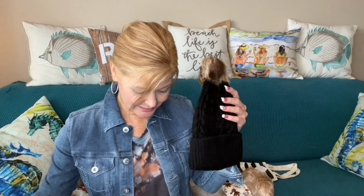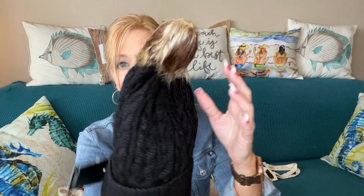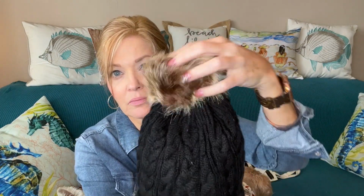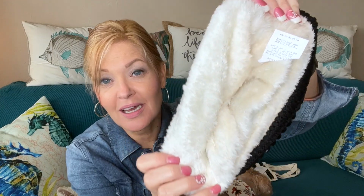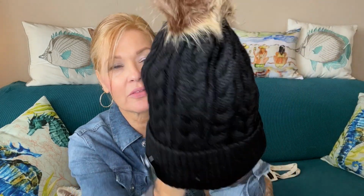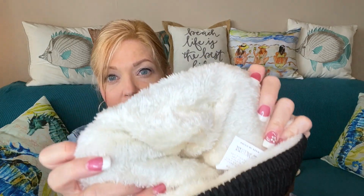So I love this. This is a Willow Collective cozy hat, so you have a little beanie, but wait till I show you the best part. So it has the little furry top to it. Check out the inside. Oh, so soft. That is so amazing. I love this. Yeah, by Willow Collective. That is adorable. Oh, so soft.